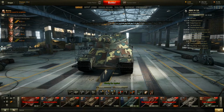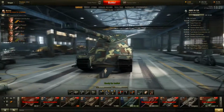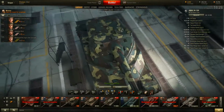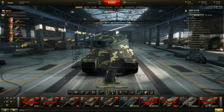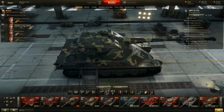And better aim time. French guns generally have poor aim time, so getting that aim time down is what you want to do. Crew skills, 6th sense is a given. You don't want to be there unwillingly or unknowingly when artillery is aiming on you once you've been spotted, because you will likely die then and there.